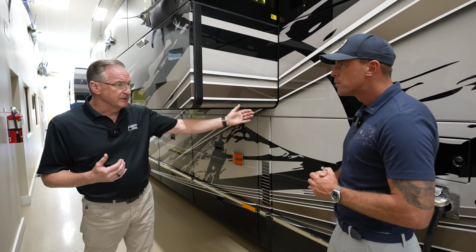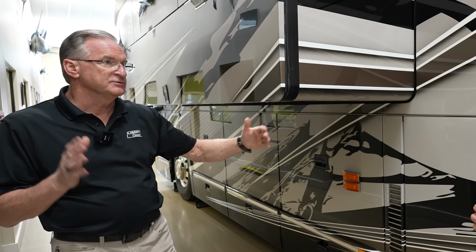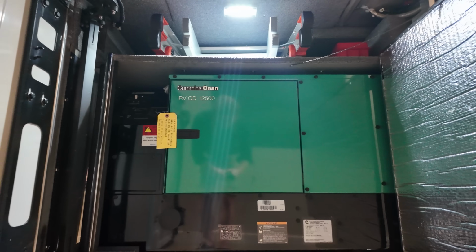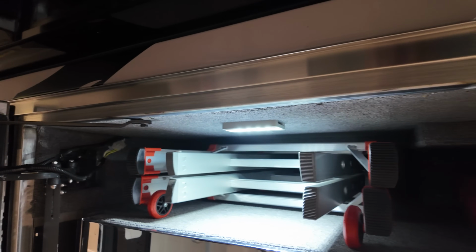So in the middle of this then is the fuel tank of the coach, and also the DEF is in there too on either side. Generator setup, same as we've got here. Looks like brand new, like the one we saw in the 2025. Exactly. With a little giant ladder that comes with the coach.